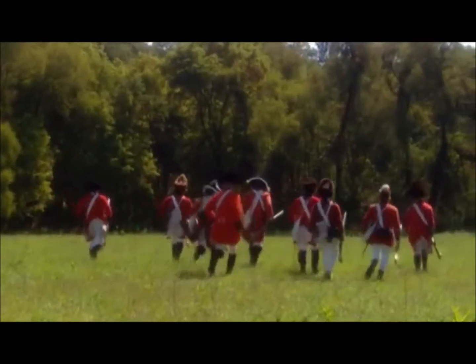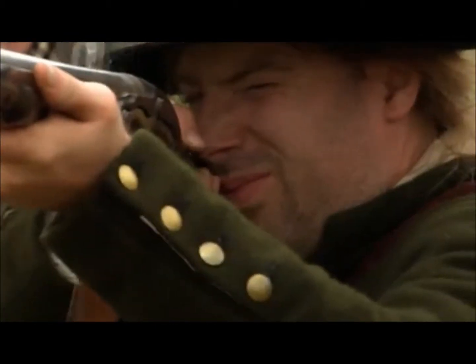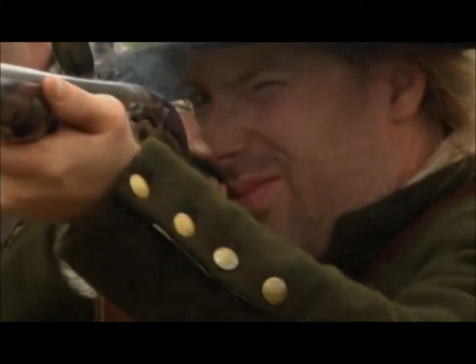Something very feared by the British was the American rifle. You've got snipers with American rifles, which are deadly at 200 yards. Probably have a soldier firing down the diagonal of the trees at specific targets. And they're sitting out there just trying to pick off anything that moved.